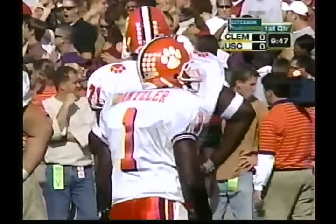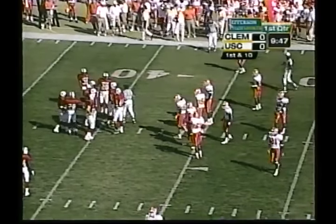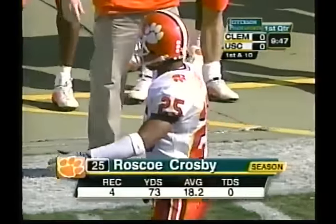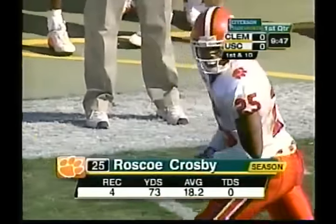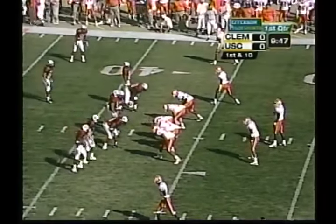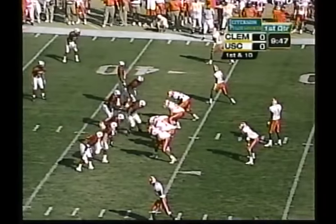But Lou Holtz, an admirer of Roscoe Crosby as well, one of those young freshman receivers. Clemson seems to have a load of them. They're learning on the field. They make some mistakes. But, boy, are they talented at wide receiver, even though they are young. 11 yards on that play. Second first down of the drive. Clemson started at their own four. Now they're up to their 37-yard line.